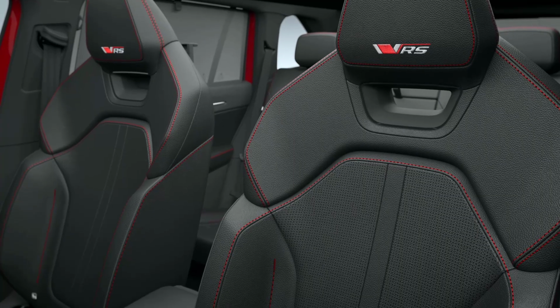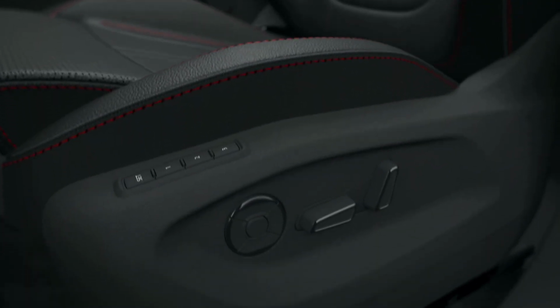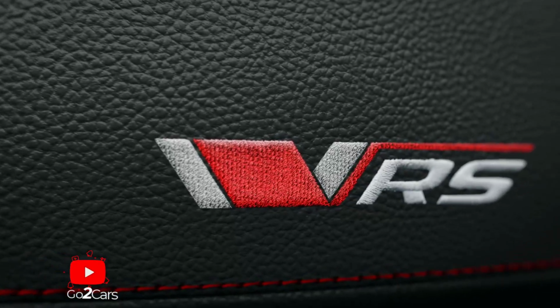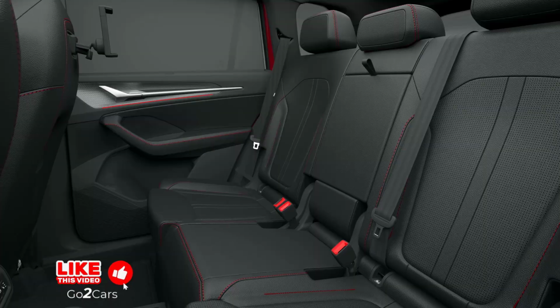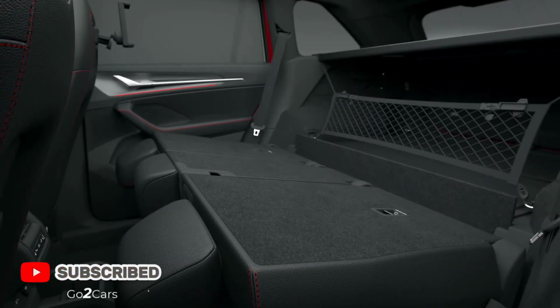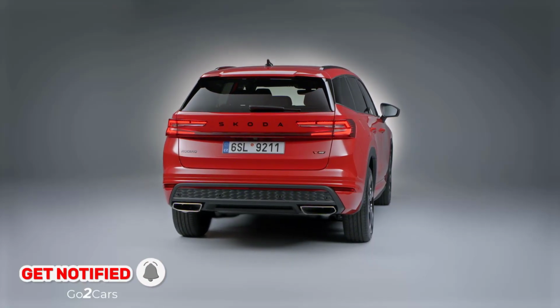Powering this Czech SUV is a 2-liter turbo petrol engine making 261 horsepower and 400 newton meters, which is 20 horsepower more than its predecessor. This engine propels the Kodiaq RS from 0 to 100 km/h in a surprisingly quick 6.3 seconds and to a top whack of 231 kilometers per hour. This engine is paired to a 7-speed DSG which sends power to all 4 wheels, making the RS all-wheel drive.